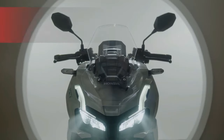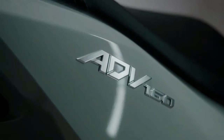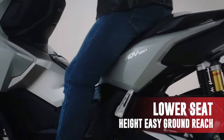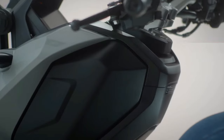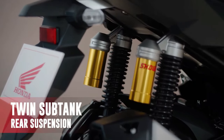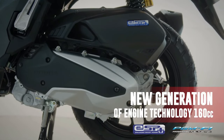At first glance, the 2025 ADV 160 sports a strikingly modern design. The scooter's body features sharp, angular lines that lend it a rugged, adventurous aesthetic, while also improving aerodynamic efficiency. The aggressive front end is dominated by a distinctive LED headlight and a high-mounted windscreen that provides excellent protection from the elements. This design not only enhances visibility, but also adds to the scooter's bold and commanding presence on the road.